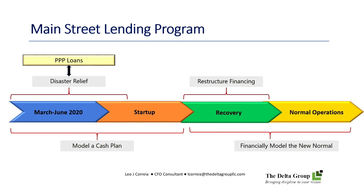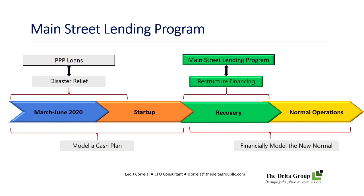And a key component of the recovery stage is going to be refinancing. At first, there didn't seem to be many options for refinancing, and banks were hesitant to lend in an environment that created so much uncertainty. Now, the Main Street Lending Program has been created. There are many options for refinancing during the recovery period. The Main Street Program is focused on helping companies that were in sound financial condition prior to COVID-19, but as a result struggled through the pandemic and now need additional assistance beyond the PPP program.